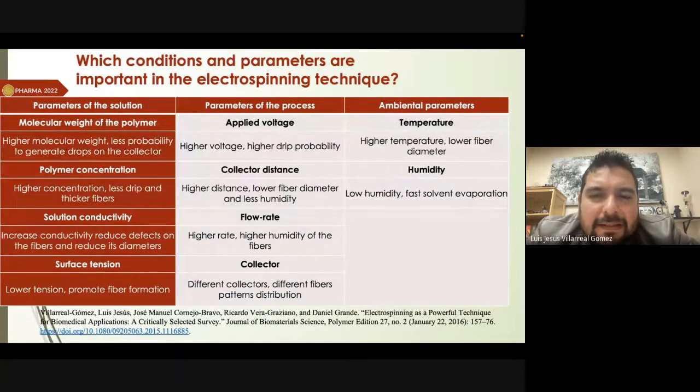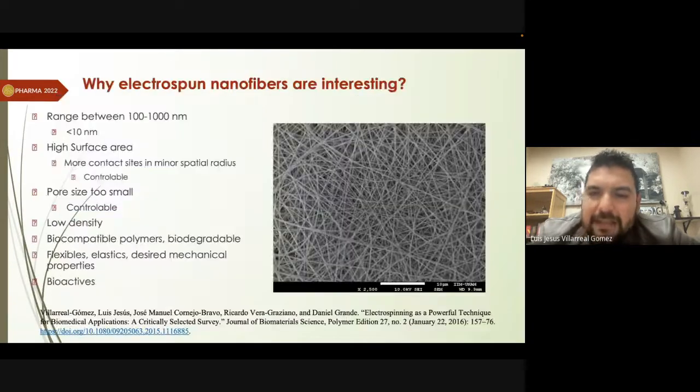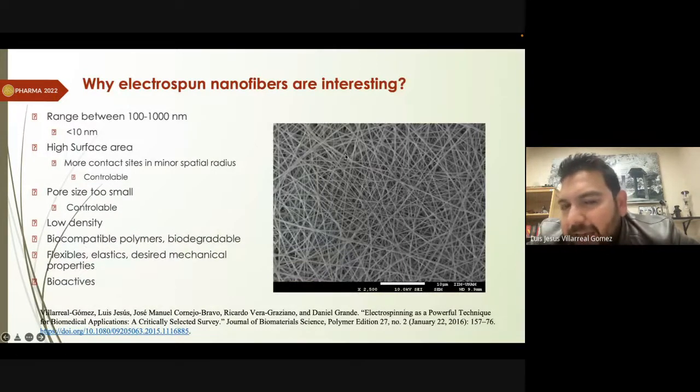Preparing nanofibers is, the technique is kind of easy, but requires playing with different conditions. We have three kinds of conditions. For example, we need to evaluate what molecular weight of the polymer is adequate for the optimal fibers. In the electrospinning technique, we want to obtain a homogeneous morphology like this one. So we want to obtain fibers without any imperfection, without any bulb. We can prepare nanofibers that have similar fiber diameters.